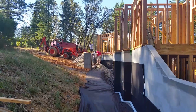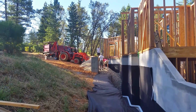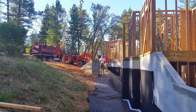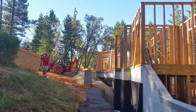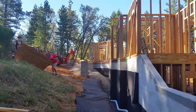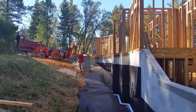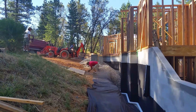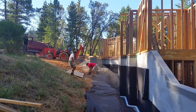Truck number three, arriving. Oh, I think I'm gonna have to move. Layering plywood to create a slide for the rock, basically. So this is the driver's recommendation. These guys know what they're doing for sure.